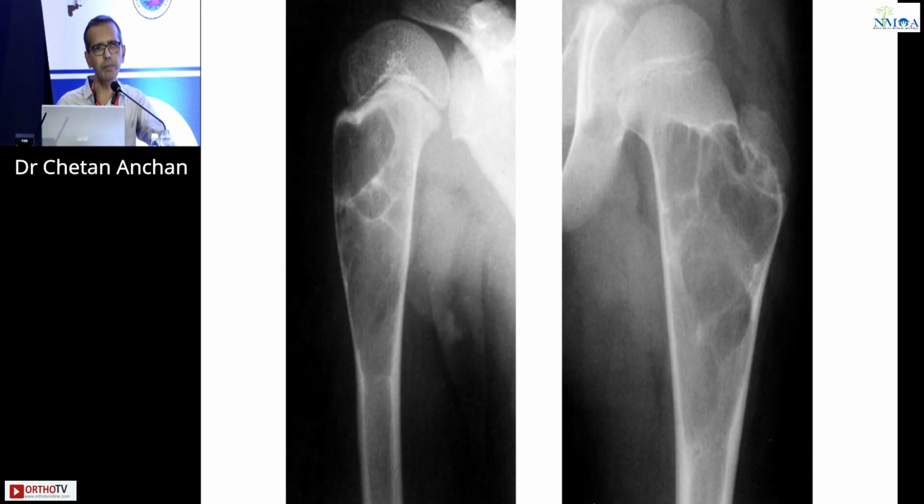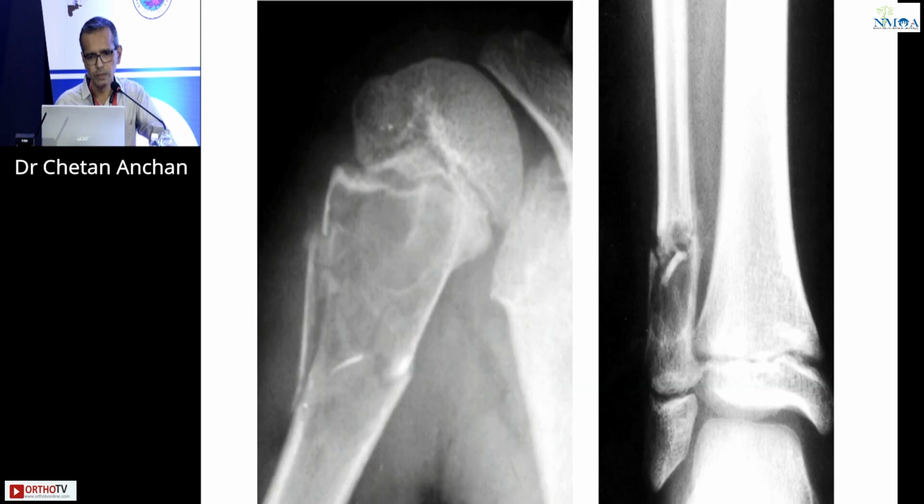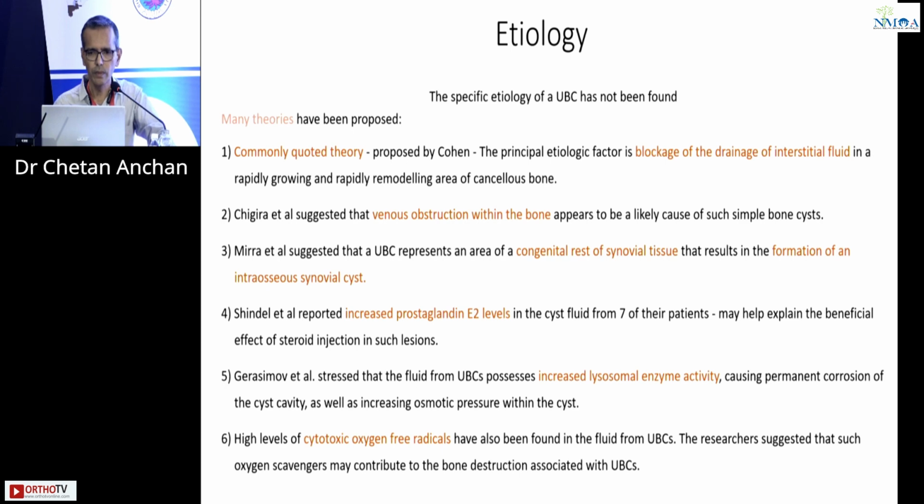So, this is a typical X-ray of a proximal humerus and a proximal femur simple bone cyst. This is where you can see the fallen fragment sign in the proximal humerus and distal fibula simple bone cyst. So, what is the cause? This has always been a debate and it has not been resolved. In fact, we could have debated on this.